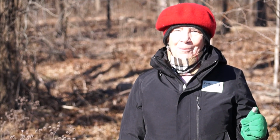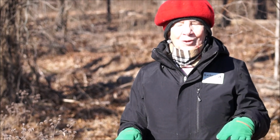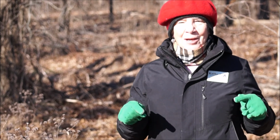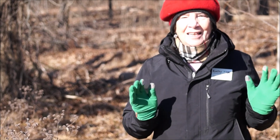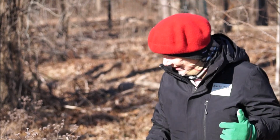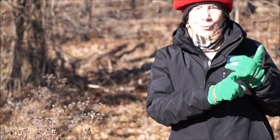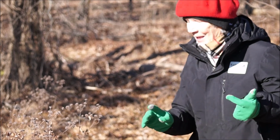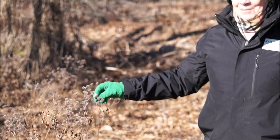Our final stop on today's tour is at a corner called Let's Get Nosy. That's because here, in addition to hearing and seeing and feeling, you get to smell things. Animals use their sense of smell to find water, to find food, and to find each other. One of the plants I'd like to introduce you to is this plant called mountain mint.